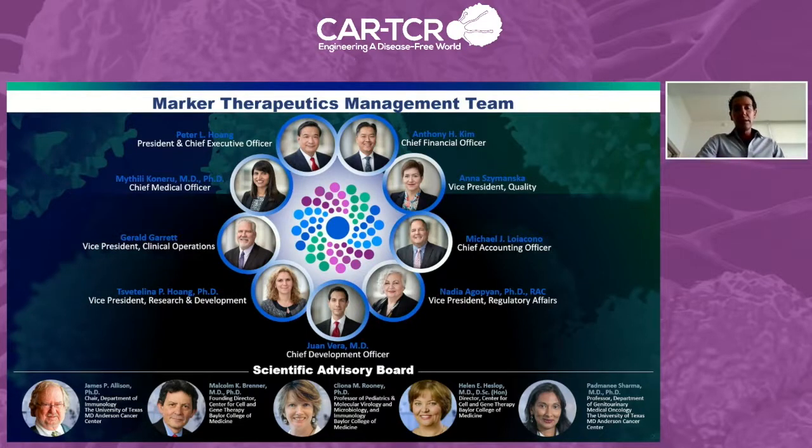At the moment, the lead product of the company is called MT401. This product is a multi-targeted T-cell product that recognizes 4 different tumor-associated antigens. And I will be describing that later on in more detail. And this product is geared towards being tested clinically in patients with AML post-transplant. And at the moment, that is our lead clinical indication.